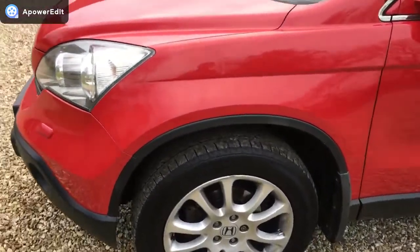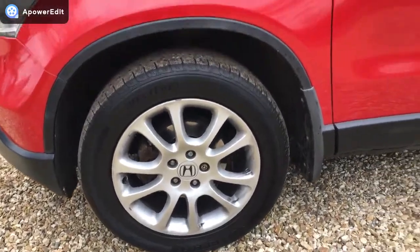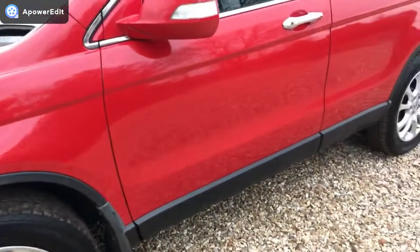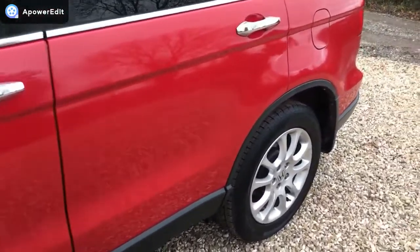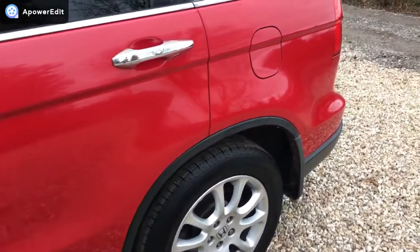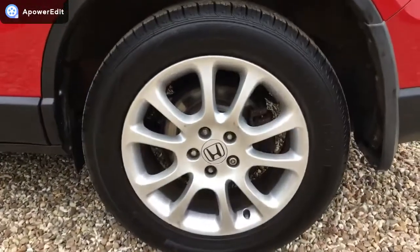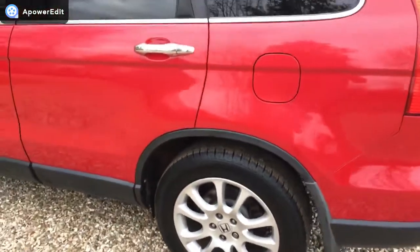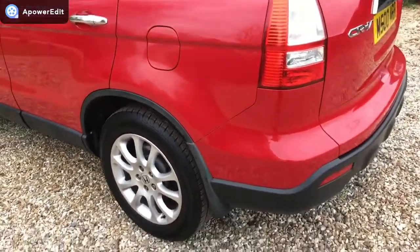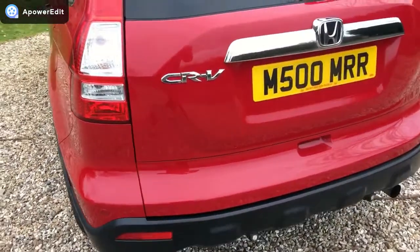Front wing there, bumper corner very clean, front alloy, hardly a mark of any note in there at all. Panel work down this near side is very clean and free of any obvious indentations that I can see anyway. Rear near side alloy, again absolutely unmarked on there. I think come around the back of the car here, all very nice.